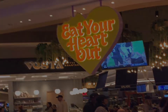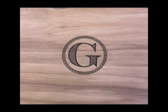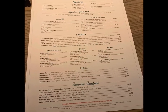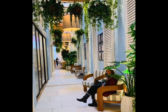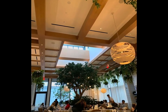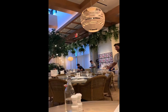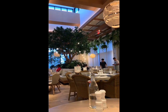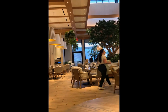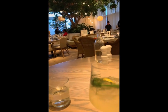Today we're stepping inside the brand new Durango Casino, Las Vegas' latest addition to the world famous local casino. Here we have the Summer House with beautiful decor and almost farm-to-table food. It's delicious and absolutely amazing, with deviled eggs. This is called Summer House in the Durango Casino. It is beautiful. The food is absolutely phenomenal. Very good tasting food and drinks. We have the spritzer.